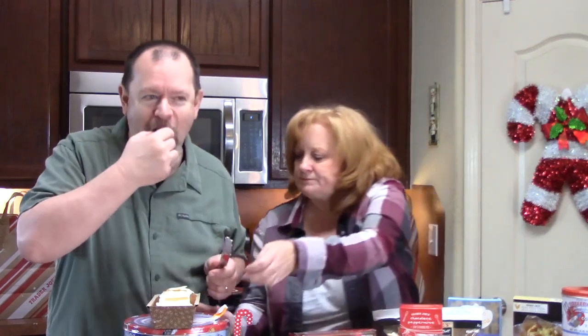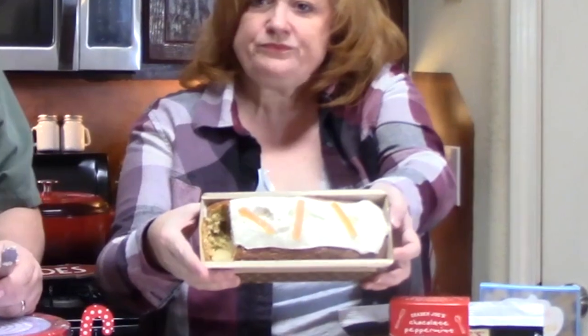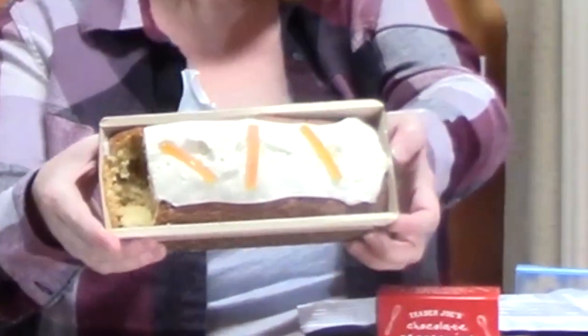You give me such a big piece. It's like dinner. I'll be finishing that one later. No, you won't. All right, I'll give you some help. Look at that. Oh my gosh, y'all. If you want to go to Trader Joe's and get something, I suggest this right here. It's really good. Mmm, very good.